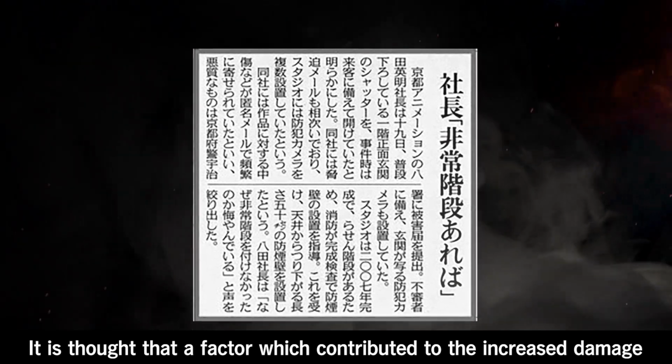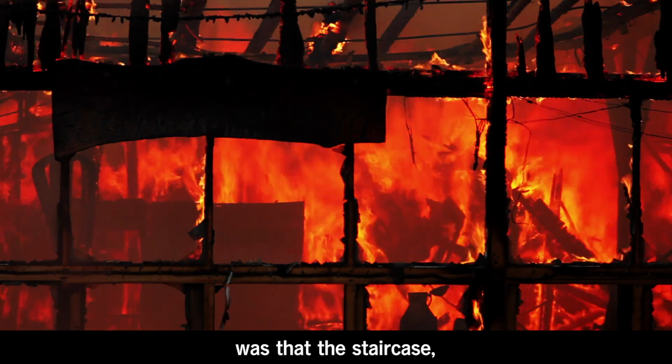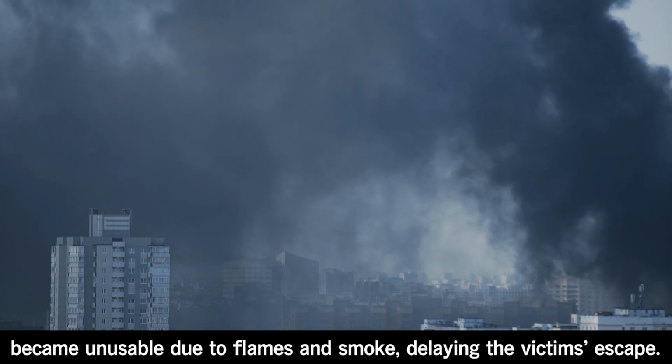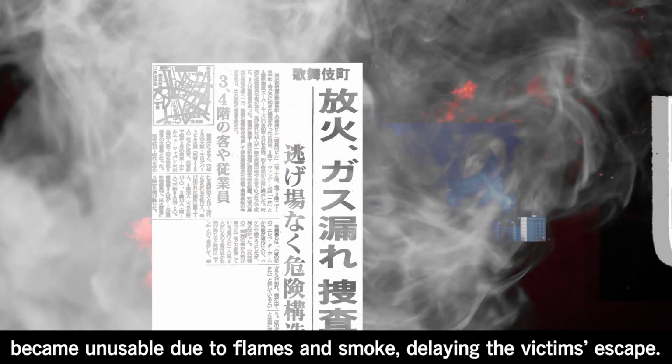It is thought that a factor which contributed to the increased damage was that the staircase, which was the only evacuation route, became unusable due to flames and smoke, delaying the victim's escape.